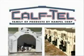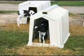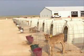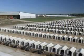Calf-tel manufactured its first hutch in 1981. Although the design has been updated, both products are still in use today. The 1.2 compact system, economical and space-saving. The Pro system, efficient and cost-effective.